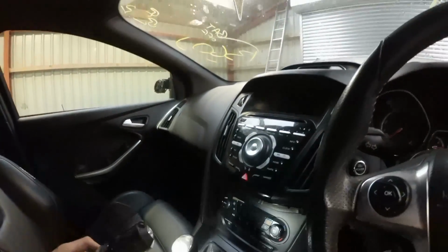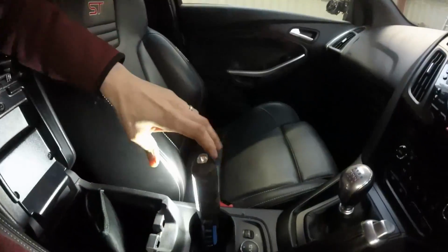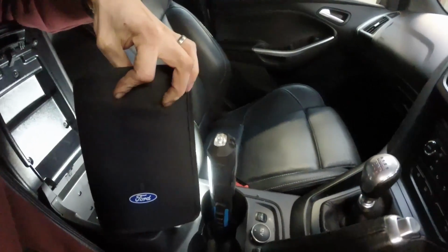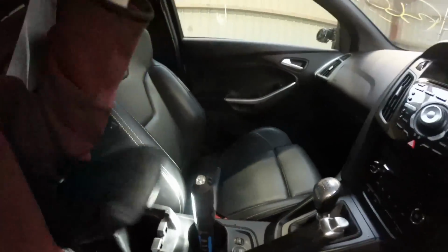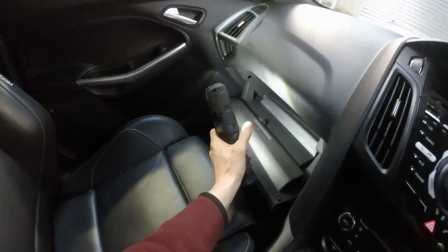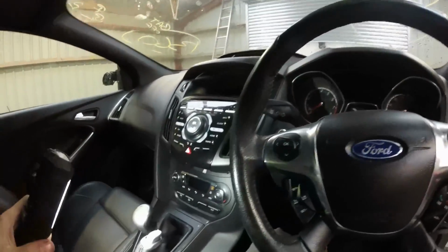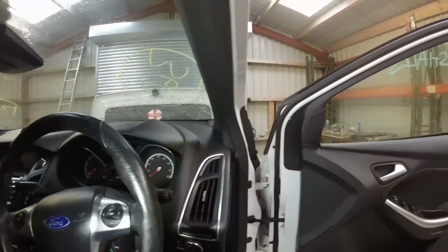Got anything? Alright, we've got the handbooks. Perhaps have a look at that later, see if there's any service history. Nothing in there. Okay, right, so happy with in here. Happy that there's no damage.